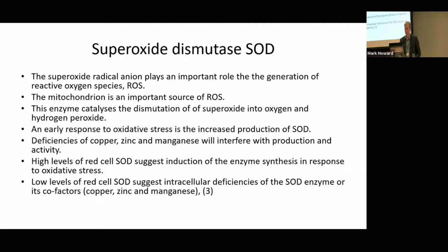And in addition, if you have deficiencies of copper, zinc, manganese, this will interfere with the activity and production of the enzyme. So you're going to run into more problems there. High levels of red cell superoxide dismutase suggest induction of the enzyme synthesis in response to oxidative stress. And we can measure this quite easily within the laboratory and provide information. Low levels of red cell superoxide dismutase suggest intracellular deficiencies of the enzyme or its cofactors: copper, zinc, and manganese.